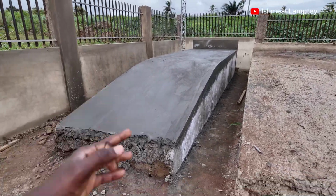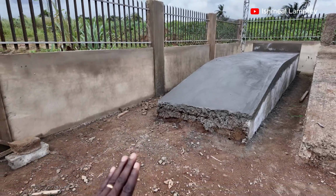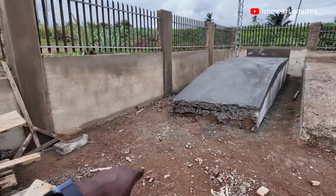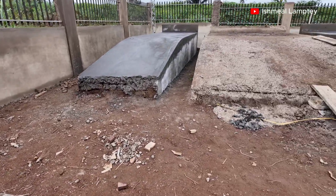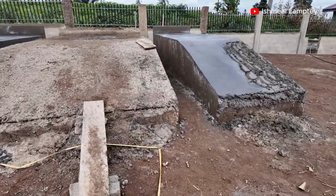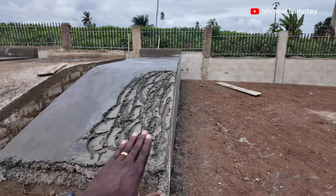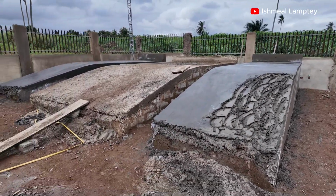So currently we have the ramp being constructed. We're actually not through with it because we have to do the front part of it, which is going to allow cars to go on top. We've left this as it is because we are factoring it into the floor concrete, which is yet to be cast. So we also have some form of reinforcement in there to make it more firm. This section wasn't entirely level. That's how come it's been rough, so that once they resume work, they can fill all that up and then continue with the plastering of the ramp.